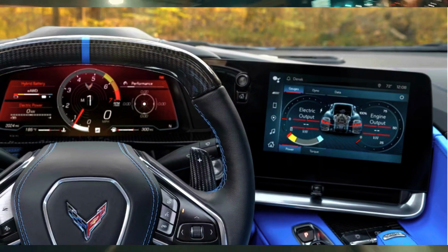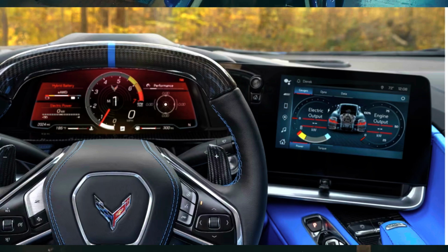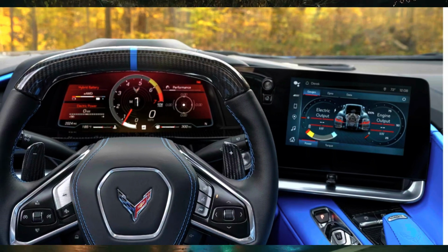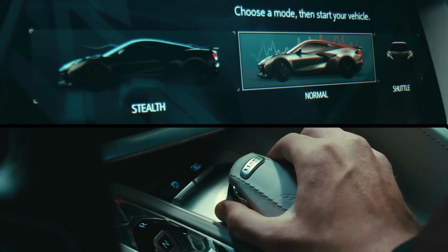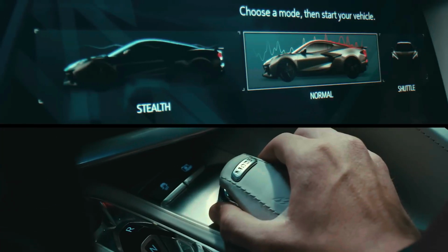So you can take one glance at it and have all of the performance data you need, rear-wheel drive versus front-wheel drive, power, and vehicle information. As I was saying though, the E-Ray does have modes that the Z06 does not. It has the ability to do stealth, which would allow you to drive the car up to 40 miles an hour on total battery power. So no gasoline engine at all.